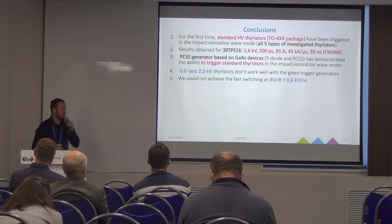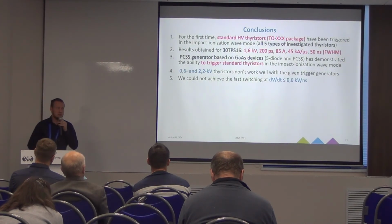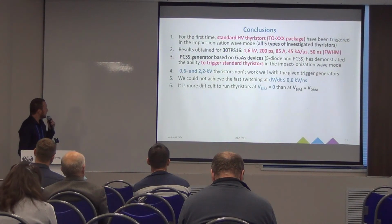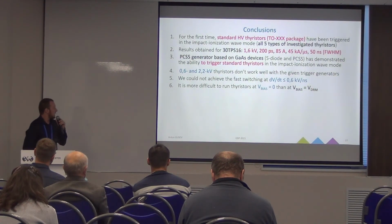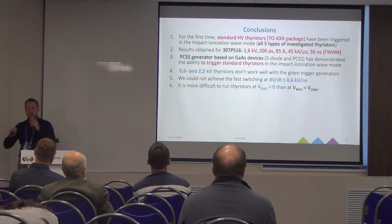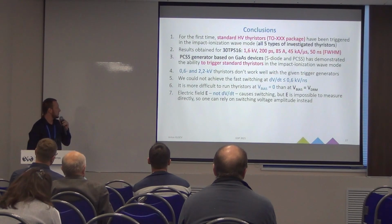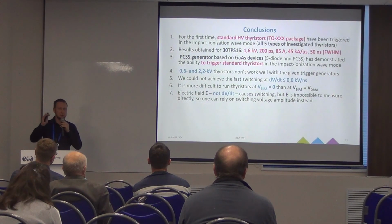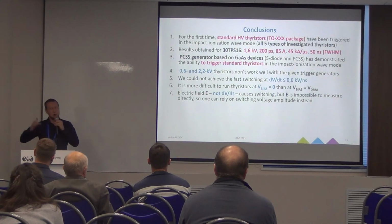We could not achieve the fast switching at dV/dt less than 0.6 kV per nanosecond, and this is in perfect agreement with the literature, where it is stated that 1 kV per nanosecond is the minimum. Again, from the basic consideration, if you want to make life of trigger generator easy, you have to apply some bias voltage. Once again, electric field, not dV/dt, is the main factor, so we have to reach certain amplitude, not dV/dt. But actually, high dV/dt leads to high overvoltage value.